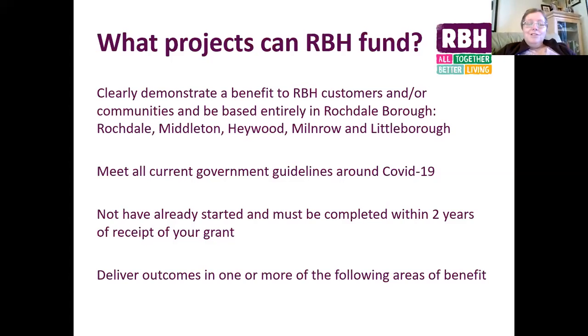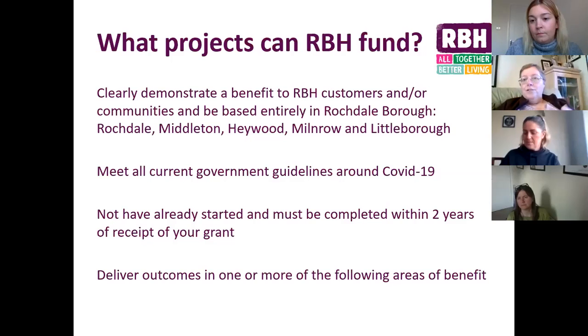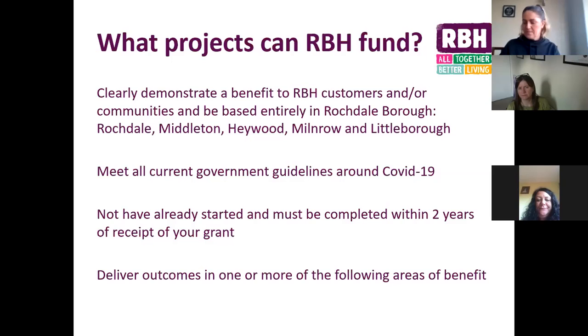At the moment, which is something we're all wrestling with, all our projects have to meet the current COVID government guidelines around safe practice. And we've had projects that have modified. We've had quite a lot of projects which have been very much about COVID response. We funded a project for Sandon House in Heywood, which has been supporting Heywood this year in providing food for people in the community.